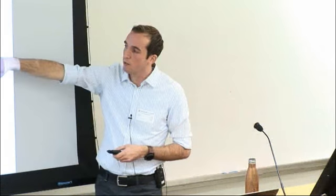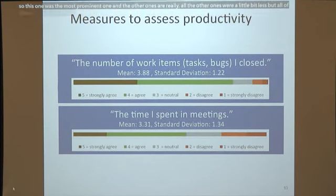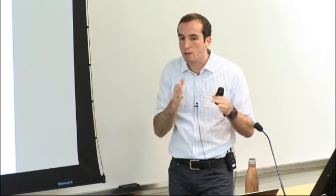Yes, but for this example, it seems like the number of work items dominates the time I spent in meetings because the mean value is greater and the standard deviation is lower. Absolutely. So this one was the most prominent one, and all the other ones were a little bit less, but all of them around 3.3 or so. So they were all very similar. The number of work items was the one that stood out by having a higher mean value than the others, but the other ones were all very, very similar, and it really just depended on the person.